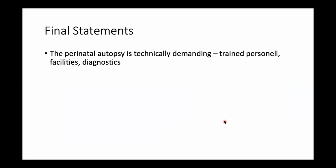Well, you have seen that the perinatal autopsy is technically demanding and requires trained personnel, facilities, and diagnostics. And as much as a lot of it will be performed as part of research, we think it should be fully integrated into care.